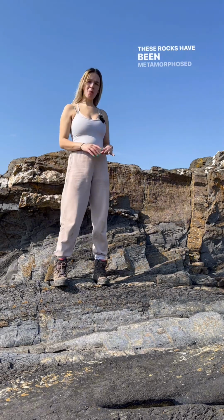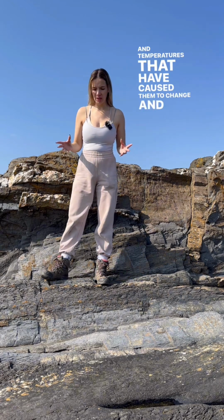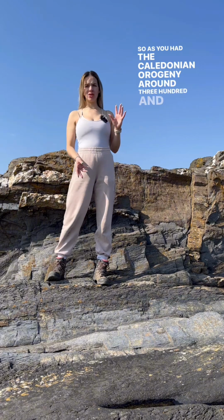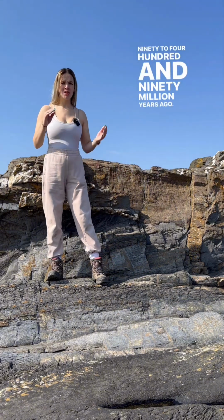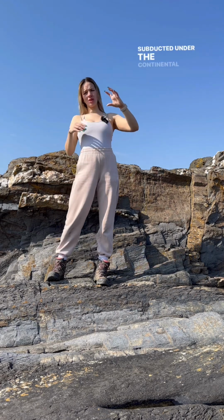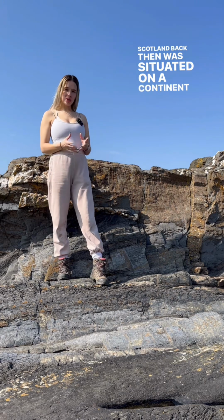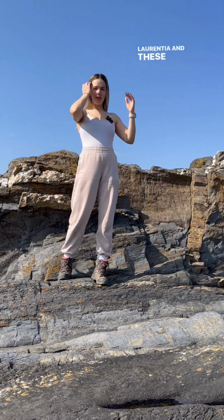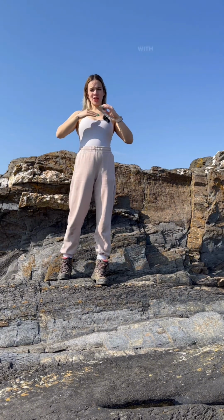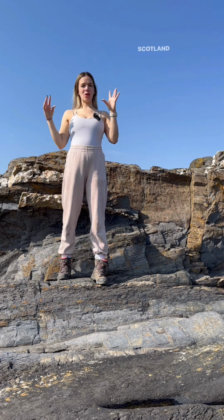These rocks have been metamorphosed and put under pressures and temperatures that have caused them to change, and that's what metamorphism is. So as you had the Caledonian orogeny around 390 to 490 million years ago, the two plates collided with each other and the oceanic crust subducted under the continental crust. Scotland back then was situated on a continent known as Laurentia, and these rocks ended up in this collision course with these two continents. England was on Avalonia, Scotland was on Laurentia.